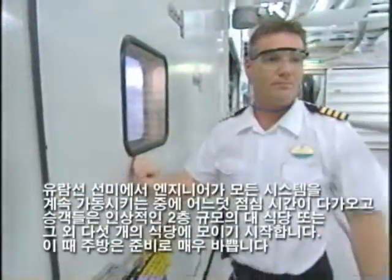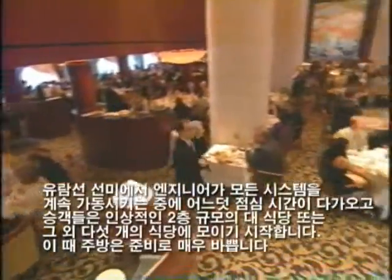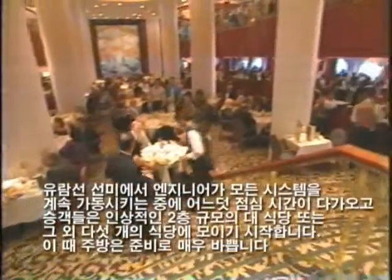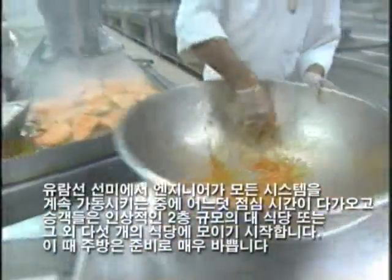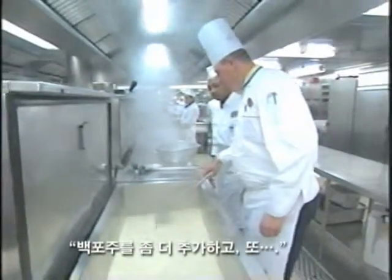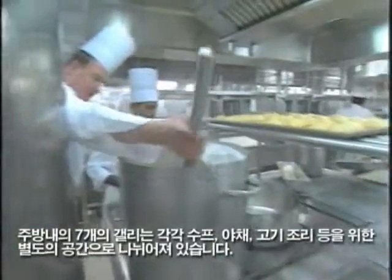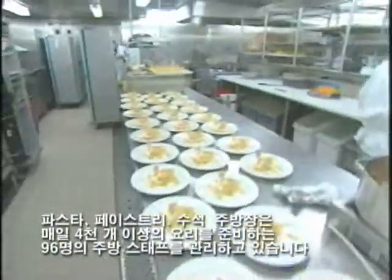As the ship's engineers keep all systems running, back on deck, it's almost time for lunch, and cruisers gather in the impressive two-level dining room, or at one of the ship's five restaurants. Meanwhile, down in the kitchen, things are just heating up. We can add some more white wine. Each of the kitchen's seven galleys is divided into different stations for soup, vegetables, meat, pasta, and pastry.